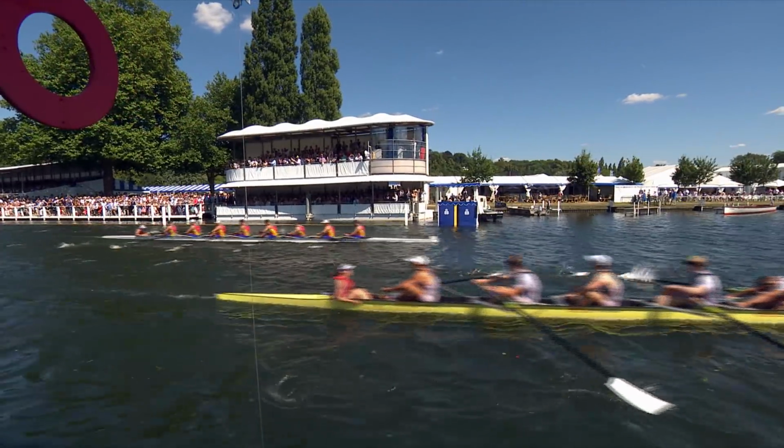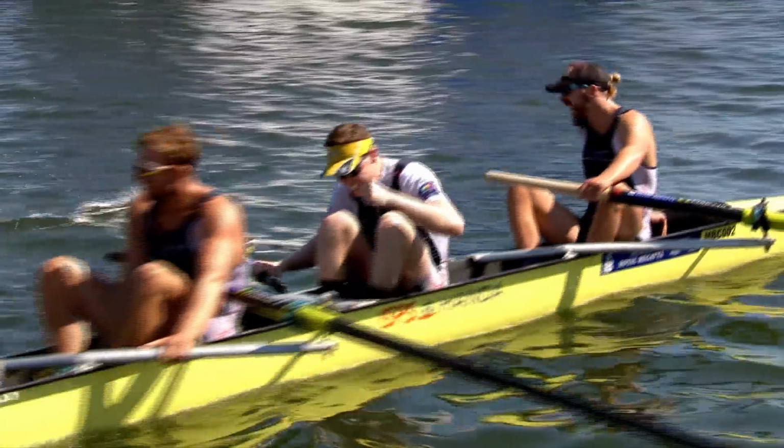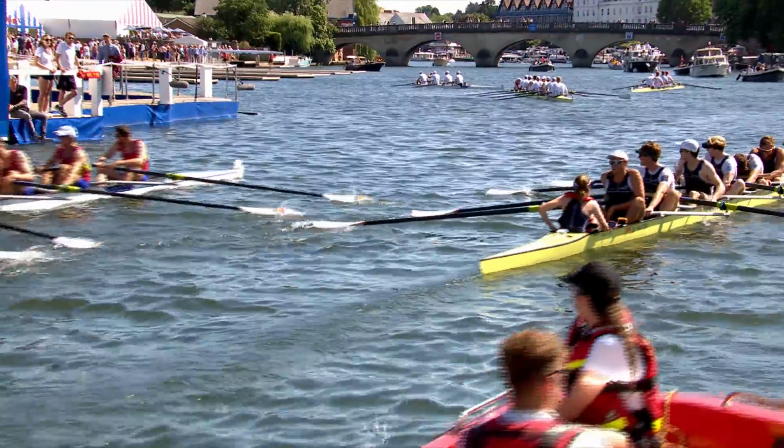Brilliant race, what a fantastic contest. That's what rowing's about. Sensationally set up by the young Romanians from Dinamo and Steaua clubs. This was a race. That's an amazing race. What was that, just over half a length in the end?